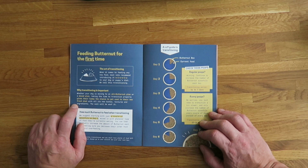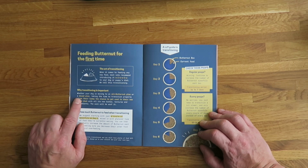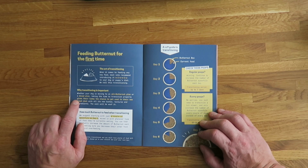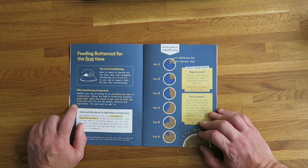Why is transitioning important? So whether your dog is moving to an all Butternut plan or a mixed plan, Halo is going for an all Butternut plan. Taking the time to transition properly gives their tummy the chance to get used to the new fresh diet, with all its new tastes, textures, and ingredients. The wait will be worth it.